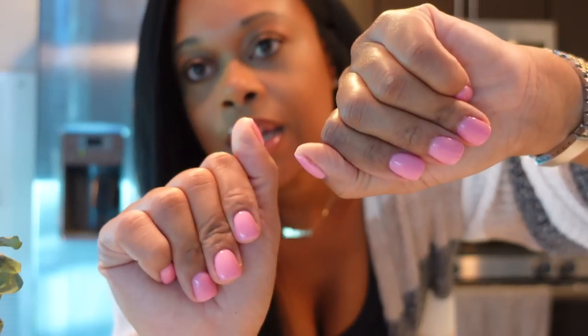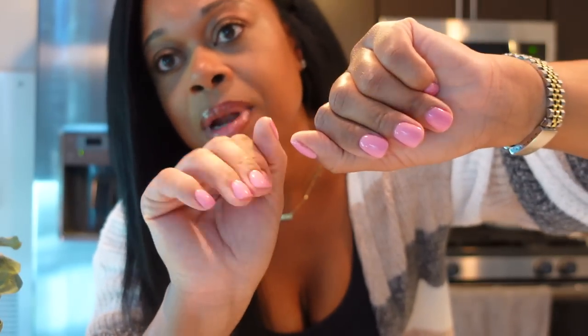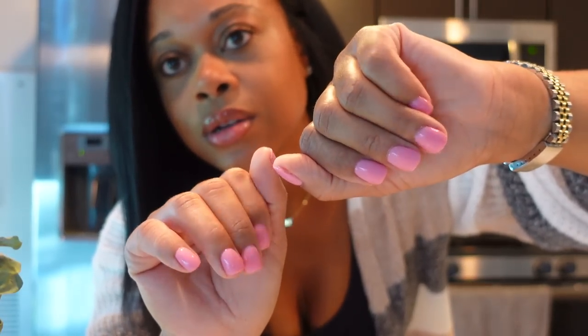Hello everyone. So today's Thursday. I just got back from the nail salon. I just got my nails done. I don't know the number of this gel polish, but it's just a really soft pink. It's coming up much softer on camera. Let's move this plant out of the way.